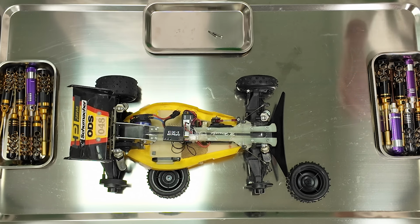Okay, so we need to take off that pinion as well. We've got 1.5. Yep. Thank you, sir. That's if it's a 1.5, which it's not. It's an imperial number, so we're going to leave that on. But we want to be able to see the motor, don't we? Oh, I might have to get another driver in a second.